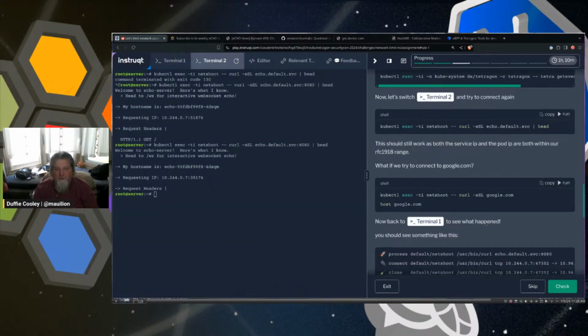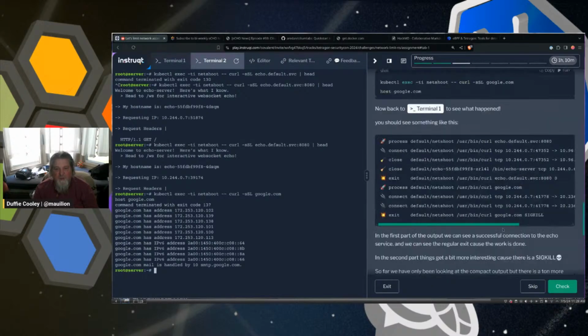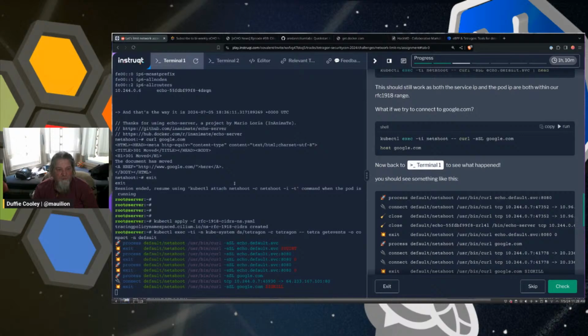Back to Terminal 2. What if we tried to connect to Google.com? We can see that Google.com lands in the 172.253 range. Let's try to curl it. We did see that when we did the curl, the command was terminated with exit code 137. When we looked up the IP address, we can still look it up. It's got an IPv4 and an IPv6 address, both of which are outside of our range. So here we see the connect to 64.233.167.101, port 80. And there we see the SIGKILL.